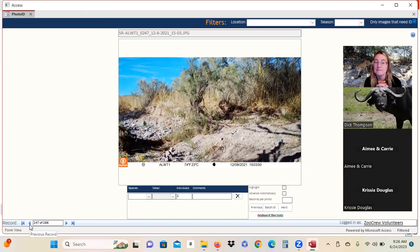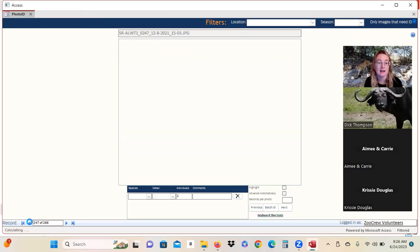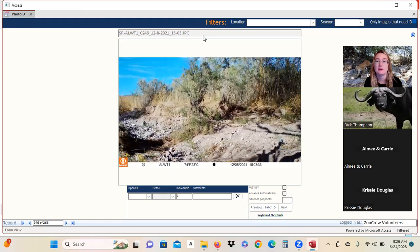So that means it is okay to guess. Just give it your best guess. If you're really uncomfortable or really don't know, you don't have to do that one. You could skip it. Because again, when you click this only images that need ID, the next person who comes along, it will pop up for them. But I really encourage you to just try it out. You're also welcome, like I said, to ask and say, hey, I'm not quite sure what this is, because that's how you're going to learn. That's how we're going to figure it out together, right?